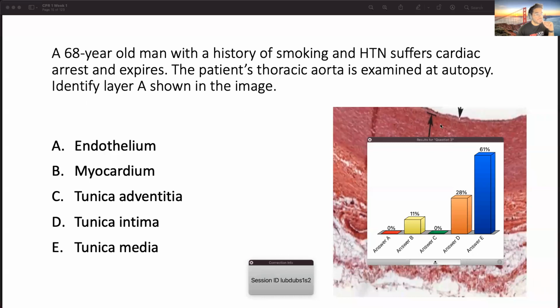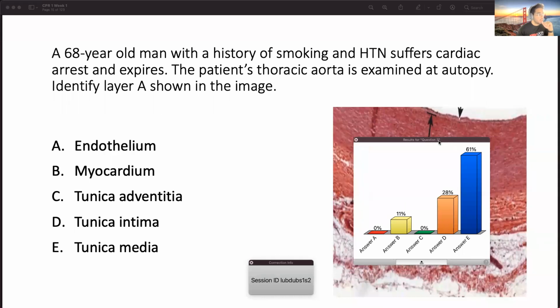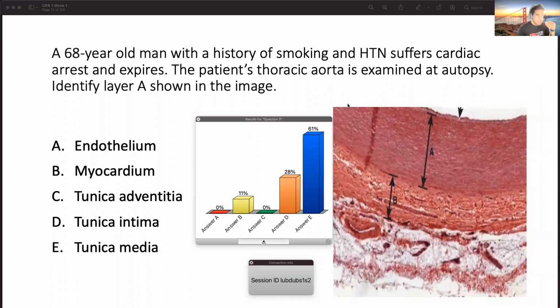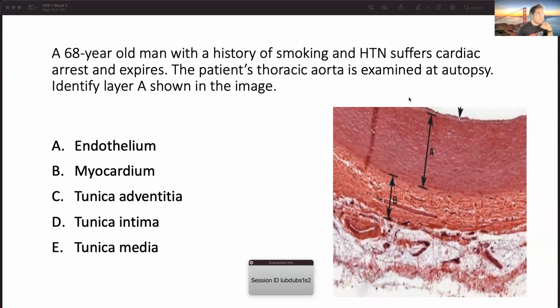Okay, let's see how we're doing. So you guys were saying this is the tunica media. Nicely done. We were split a little on the intima and the myocardium. Don't worry, we'll kind of go over these. Let's kind of break down this histo slide. The tunica intima, I like to think, is intimate with your vasculature, right? Like the actual blood. So that's intima. Tunica intima is right here.